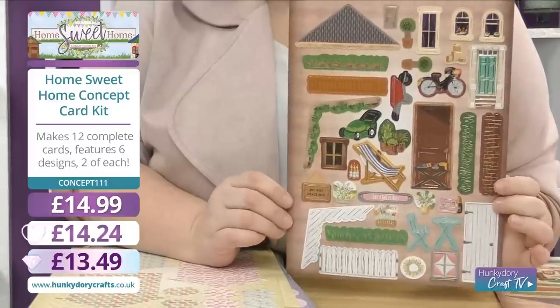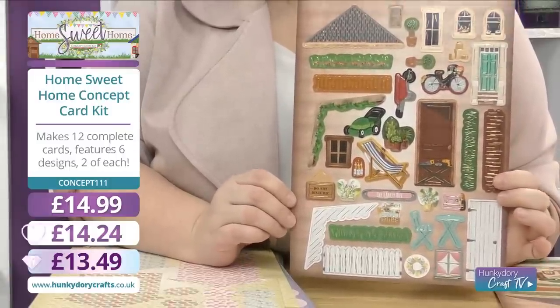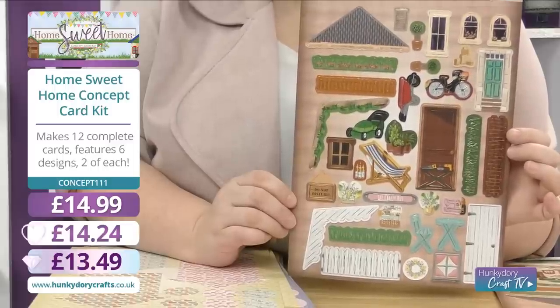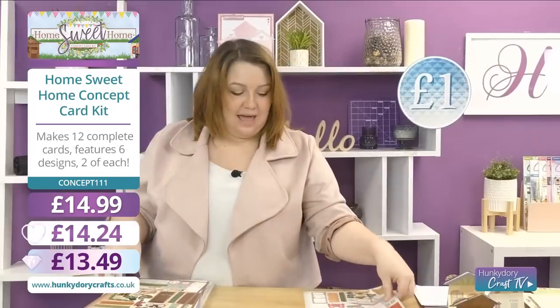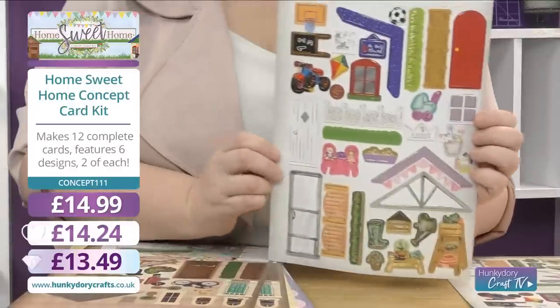We've got a bicycle, obviously we've got our doors, you've got your little table set, your white picket fence, those beautiful roof toppers, the windows, the lawnmower, absolutely gorgeous. So that's two of them. And then finally, we have this gorgeous sheet here.